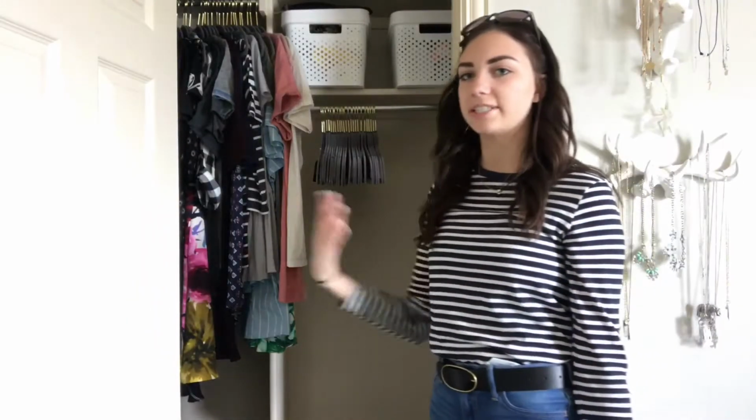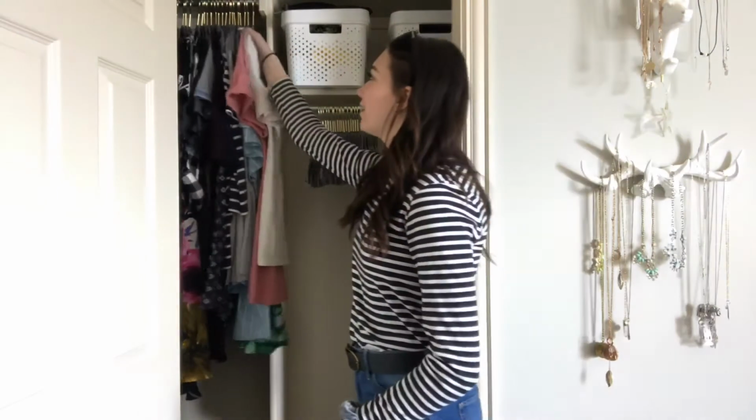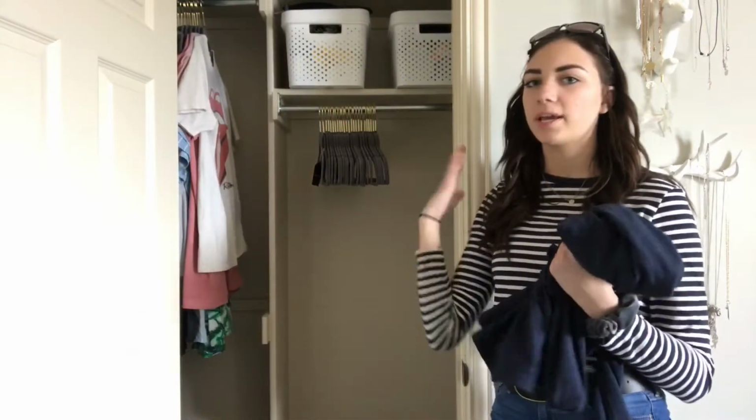So my phone just died and I just kept going. But anyway, opened a new pack of hangers. I got all of this, the short sleeve. I'm gonna start doing long sleeves.